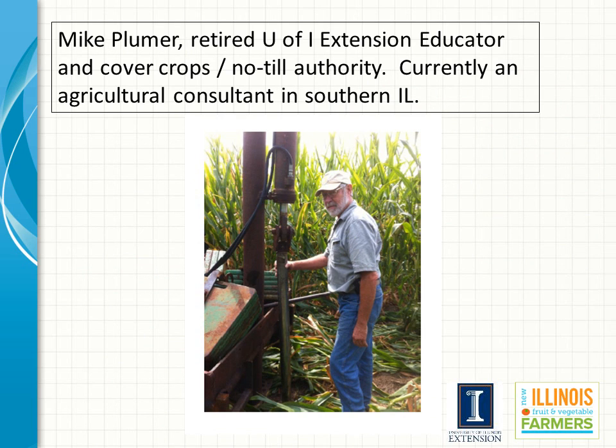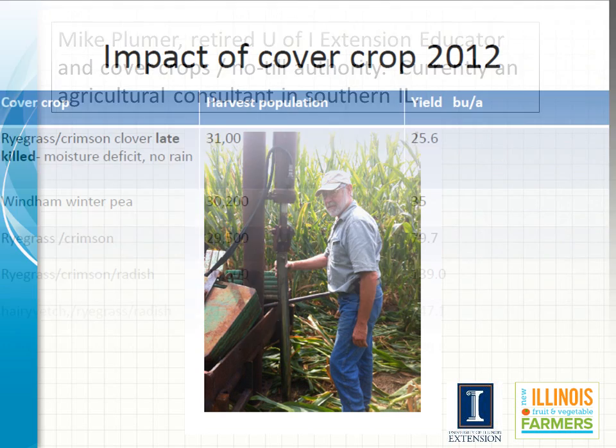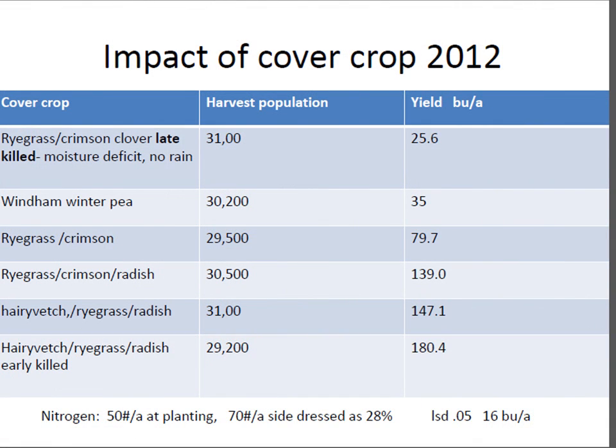The next few slides are from some research conducted by Mike Plummer, a retired University of Illinois extension educator who's also a cover crop and no-till authority in southern Illinois. This slide shows the impact of cover crops on field corn during a drought year such as 2012. You can see many of the cover crop treatments provided a much higher yield, especially considering many of the non-cover cropped fields in the surrounding area struggled to make even 20 or 30 bushels per acre, and many of them much less than that. This also illustrates the importance of how you manage your cover crops.